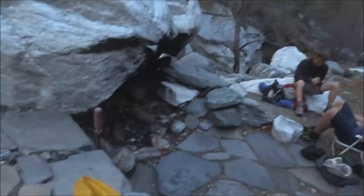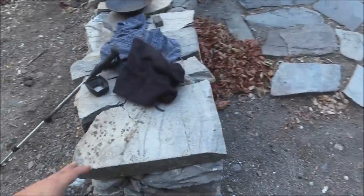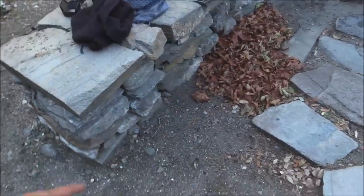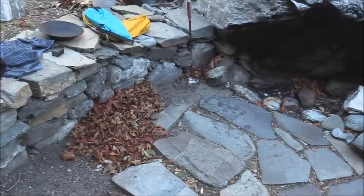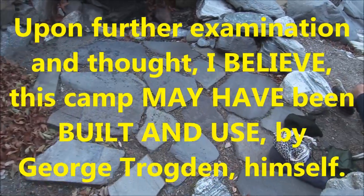We are going to leave this camp. Somebody made it up here, some prospectors years ago. The wall stacked real nice. This might have even been from Trogdon's days. I don't know.